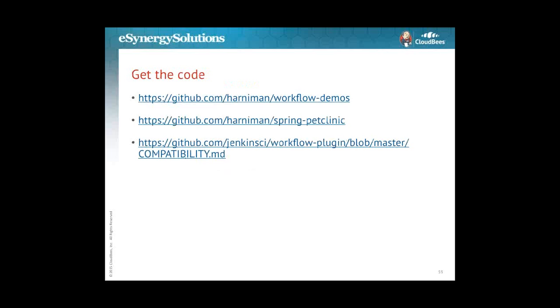So for those of you that have been looking at this and going, how do I get to the detail and how do I try it? By all means, check out the workflow script that I was running. That's available on the top link there as a GitHub project. And if you want to have the version of the pet clinic that was running, I made a couple of small tweaks to it to get it to run, mainly to run under headless mode for testing. You can grab the modified version from the second link. And I talked earlier about having a number of plugins that were being updated, and they're available in that compatibility.md file.